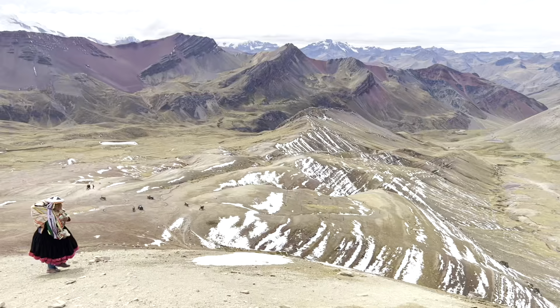We're going to climb Rainbow Mountain and then head over to Red Valley, which is right next to Rainbow Mountain. Rainbow Mountain is over 16,000 feet high, so the air is going to be pretty thin. Let's hope we survive this hike.